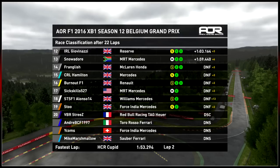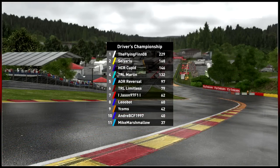Lots of people struggling with these understandably difficult conditions. Yeah, it's quite easy to do when you get into the intermediate conditions. You're not quite used to driving, you get much more understeer, and suddenly it's easy to misjudge the corners, and then you can easily pick up a few warnings and in turn penalties. So Giovinazzi in the end getting 12th place on his debut, worth pointing out as well.